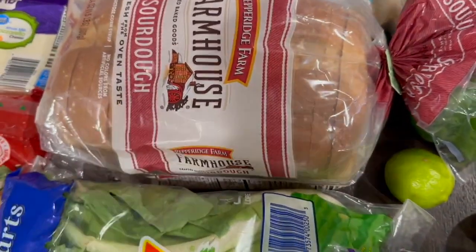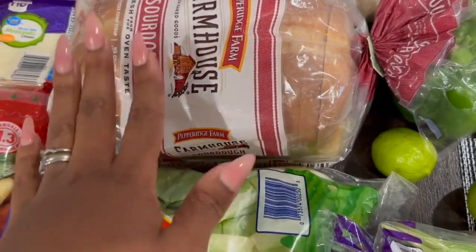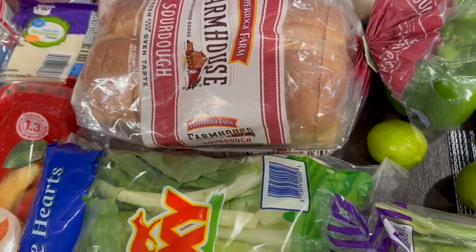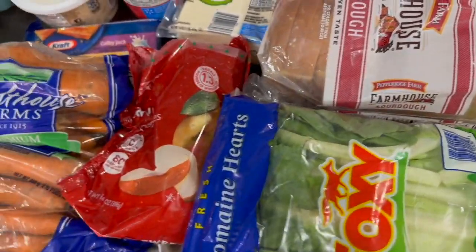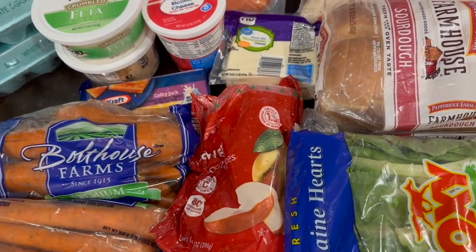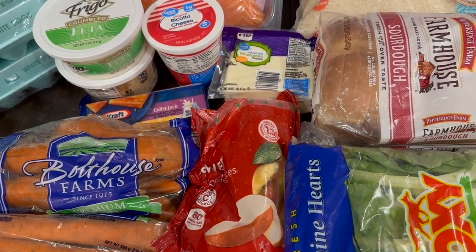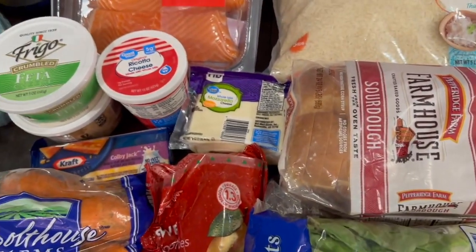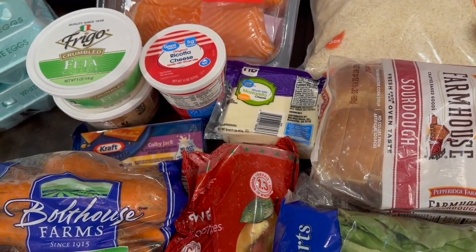Y'all, I wanted to get the sourdough bread by Pepperidge Farm just to try it out. So yeah, I did get some Pepperidge Farm bread. Y'all, and this week I plan on doing the viral TikTok of the lasagna soup. So I do plan on running that this week as a new meal. So of course I will video that.